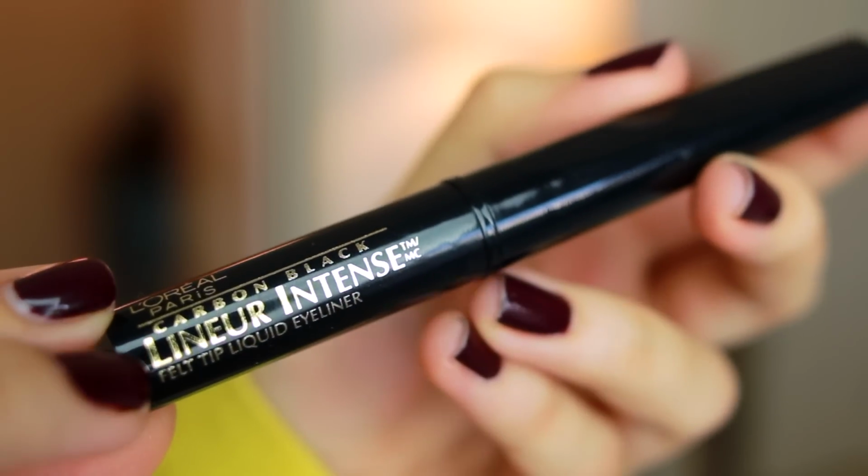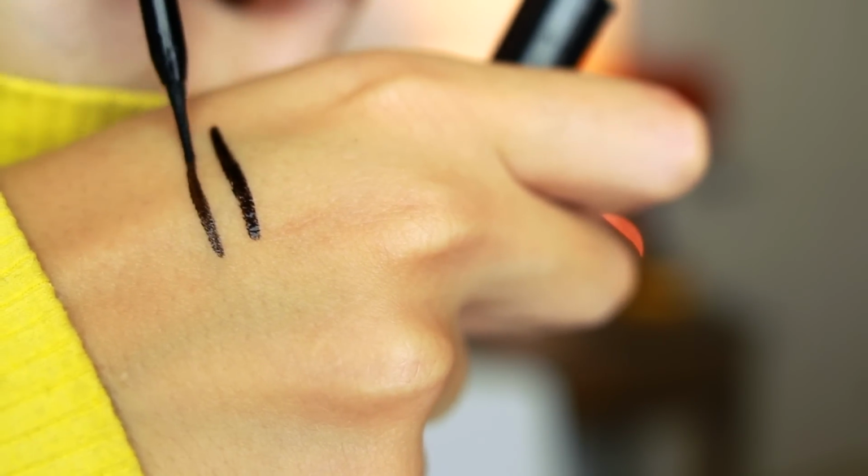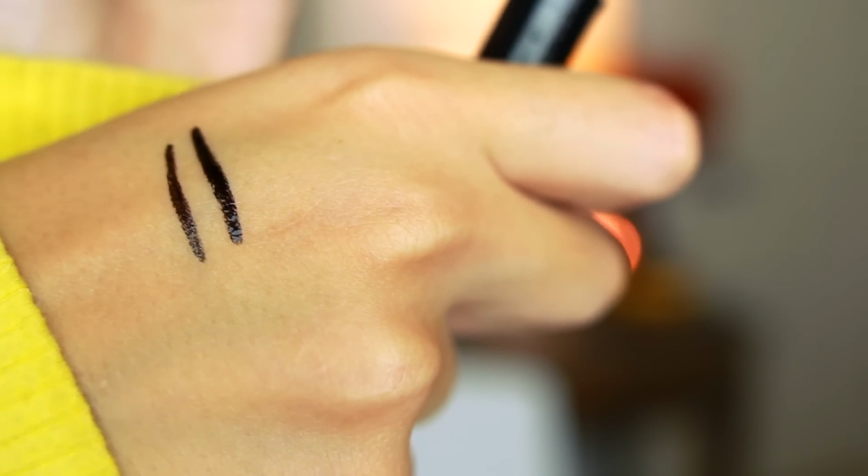And speaking of liquid eyeliner, the one I've been using this month is the L'Oreal Carbon Black Linear Intense Felt Tip Eyeliner, and I really like this. I think this is probably my favorite drugstore liquid liner. It's really black and it has a felt tip on it that I find is really easy to use because it's very flexible and it's just easy for me to draw a nice straight line, and that's what I'm wearing on my eyes today. So this is awesome.